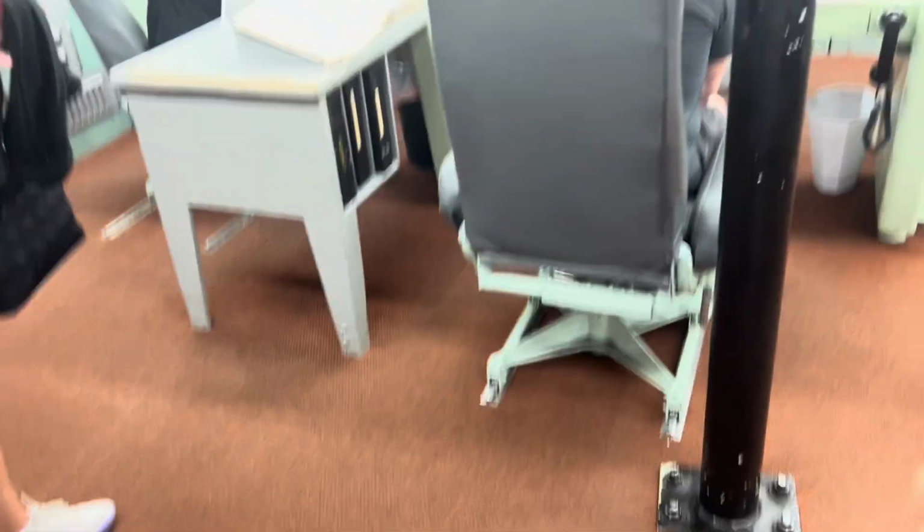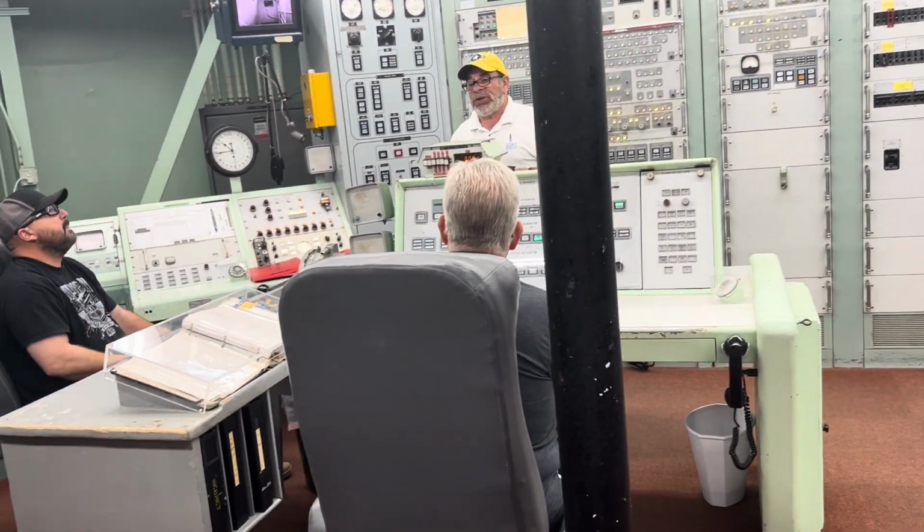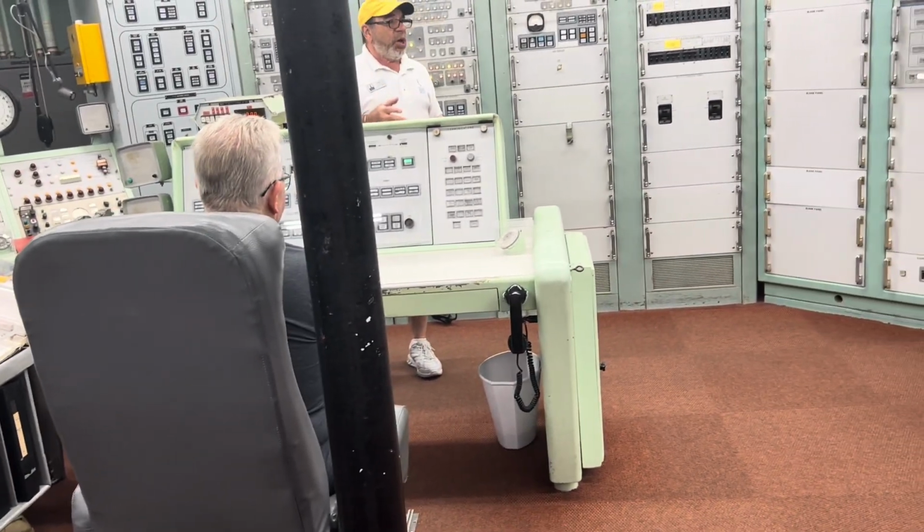We should just hang here safe in our little cocoon. There's 4 crew members, 2 officers, 2 enlisted people. We're here for the next 24 hours. That's our shift. We call it an alert.